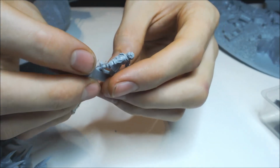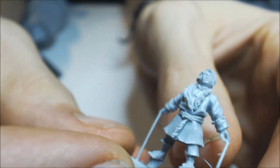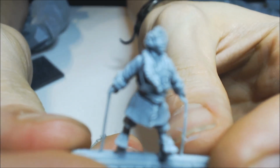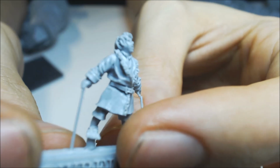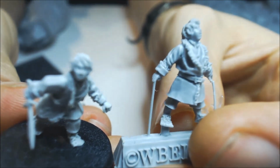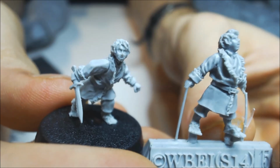Sharp claws. And the last bit here, which is the reason you'd buy this box, obviously, is Bilbo. Little Bilbo himself. And he's Get Up from Dale. And if we bring across the fine cast one, there we go.